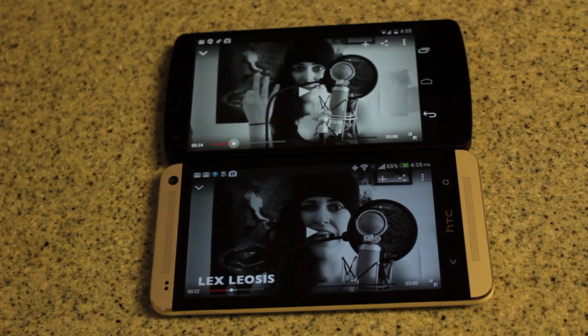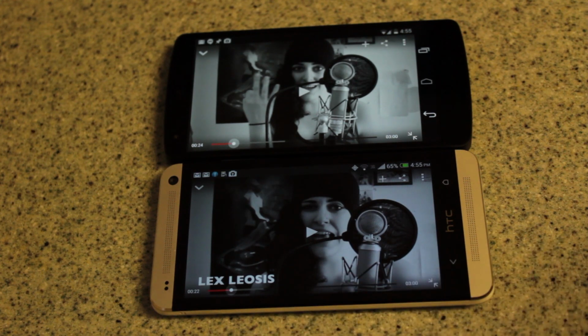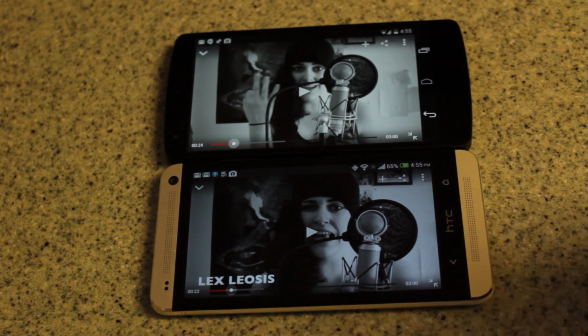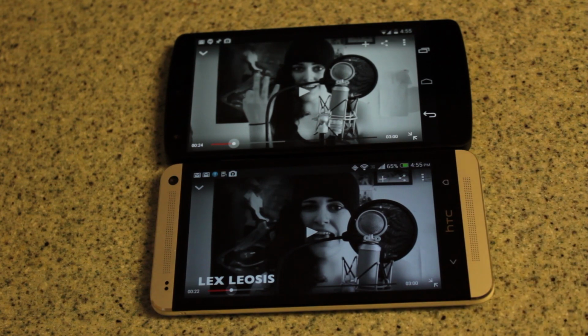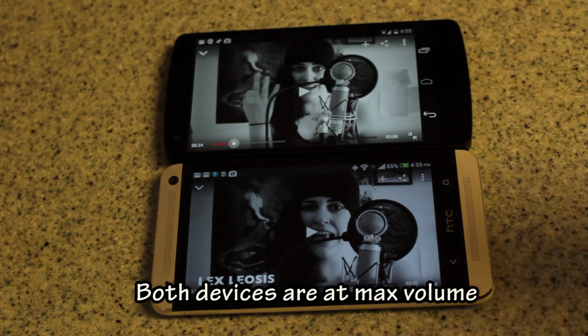Alright, now to sound. Now, like I mentioned before, the HTC One has two front-facing speakers, which honestly produce some of the best high-quality sound that a mobile device could output, honestly. Like, there's nothing that beats these speakers. And this is probably another comparison where we know hands down who's going to win, but let's just give it a shot.